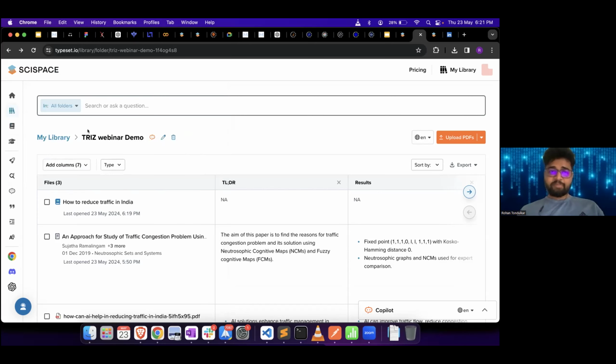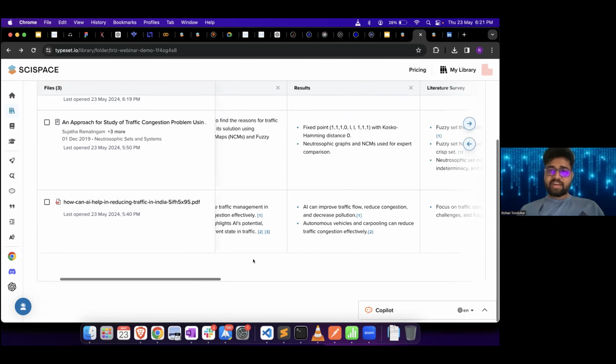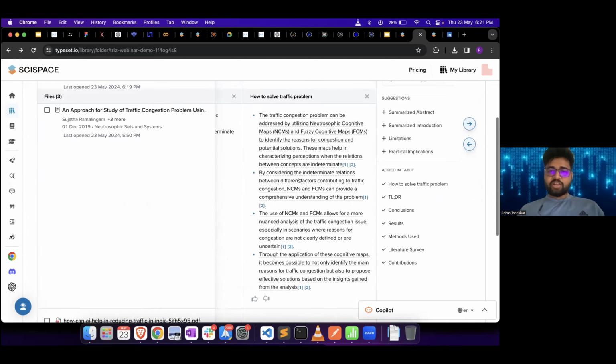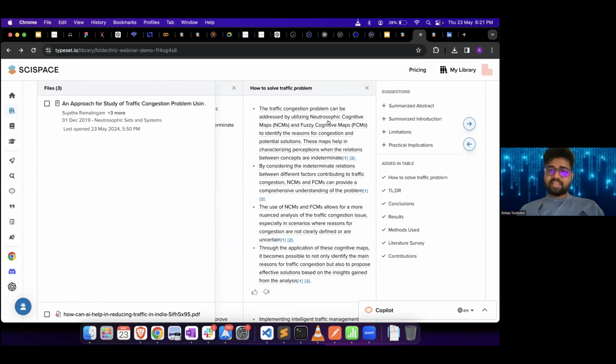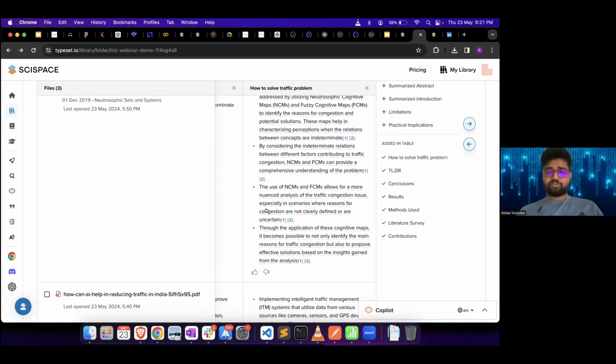Let's say now I have some papers. We'll take the notebook off for a while. I have a couple of papers. Now I've added a column, similar to what Harsh did, on how to solve the traffic problem. What this column is basically doing is going into these two research papers, getting the answer on what each research paper suggests about traffic congestion problems, right? About how to solve the traffic.